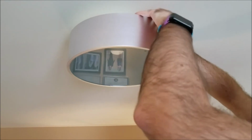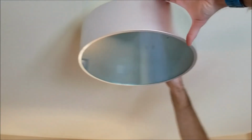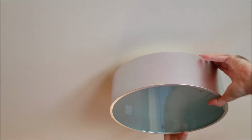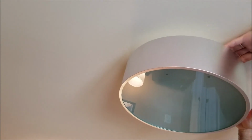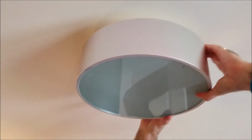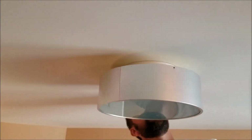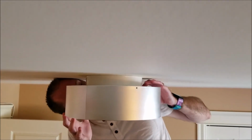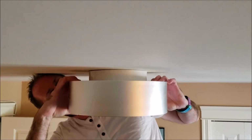Maybe if I hold the inner and try to spin it. Nope. Maybe if I try to get one of those gaps. Nope. It would be easier if I could get in to see, but it's such a flush mount thing. So I'm gonna get a ladder and see if I can get some insight, because I can't see very well with my hands. Okay. I'm afraid I'm messing up the wiring on the inside by spinning it so much.